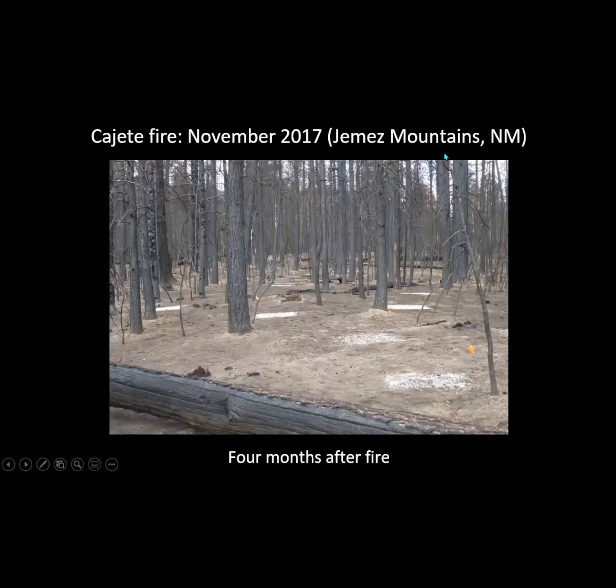In a different location in the Jemez Mountains of New Mexico, we had a different trial, adding pelletized moss 4 months post-fire. This was starting in November, and it was really examining whether or not winter precipitation might increase moss cover. And also, as you can see, this was just recently burned. It is not one of those burns where a high severity burn had occurred in the semi-recent past.